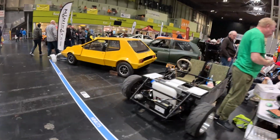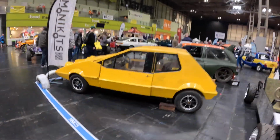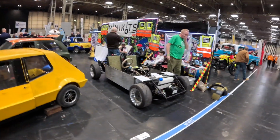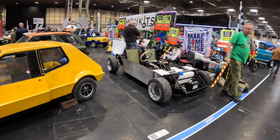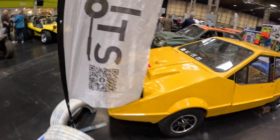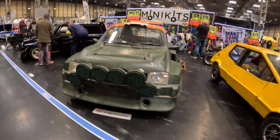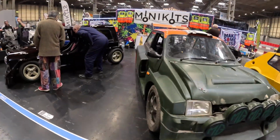Then we've got a bit of a mixed bag going on here. So we've got the mini kit, lots of sort of kit car things. We've got a bit of a go-karty thing going on there. We've got this interesting sort of wedge-shaped thing. We've got a Metro with almost like a 6R4 body kit on it.